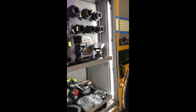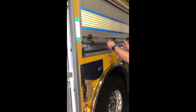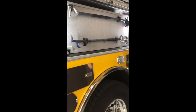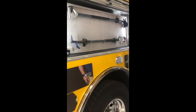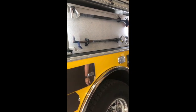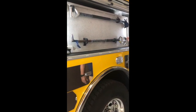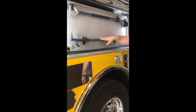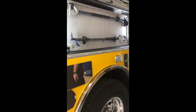The next compartment back is for hand tools. This actually swings out and there's more tools on the back. So this tool here, if we have to open up a wall or something to get through the drywall, that's a perfect tool for that. And also hooking ceilings and walls, that's a good tool.